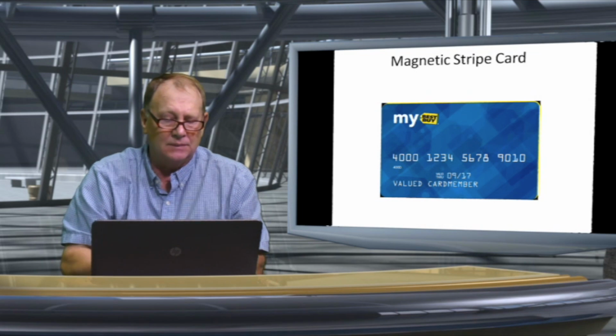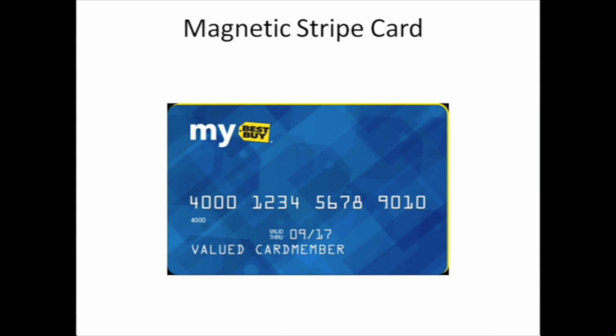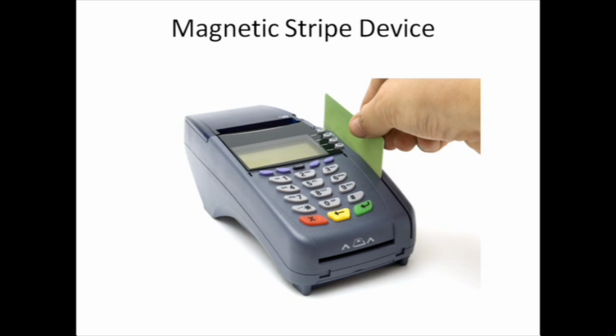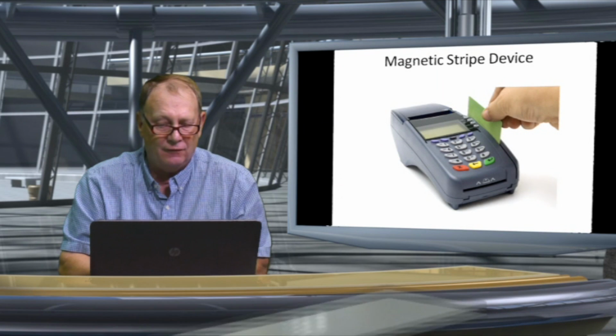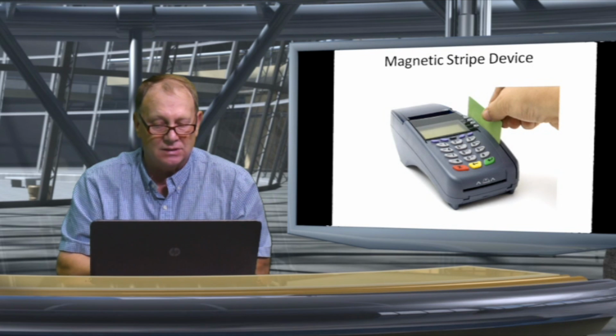We're going to take a look here, and we see this is the current magnetic stripe card that we use. It has numbers on it and expiration dates, and we use them through this typical device that we're all used to seeing, where the card is placed in and swiped through the system. On these magnetic stripe devices, there is fixed information that's encoded on the card. And the fact that the information is fixed makes this information very easy to steal.